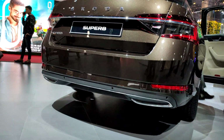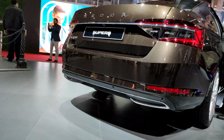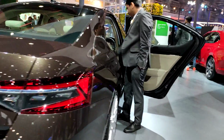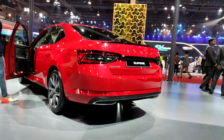They've also added these chrome elements down low in the bumper. They are shaped like the exhaust. They are not exhaust tips. And this is something that they've drawn out of the page of the Sportline. Now I'm going to quickly show you the changes at the front. You can also take a quick look at the tail of the Sportline.